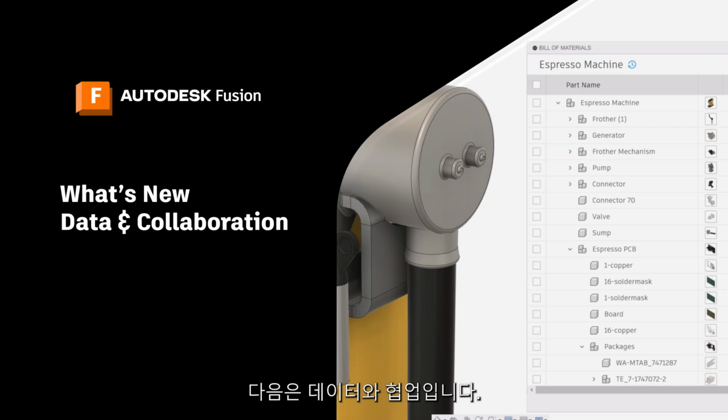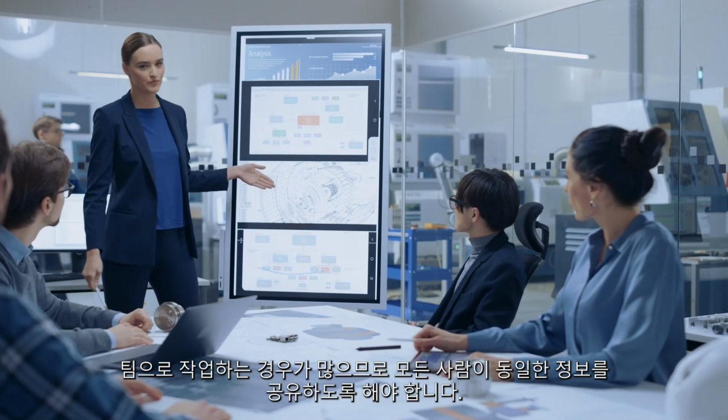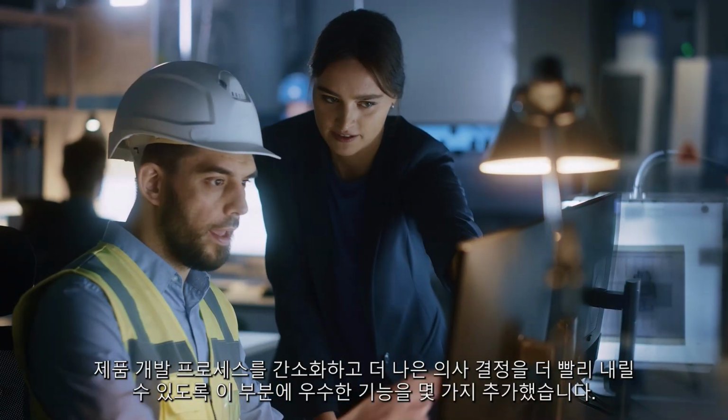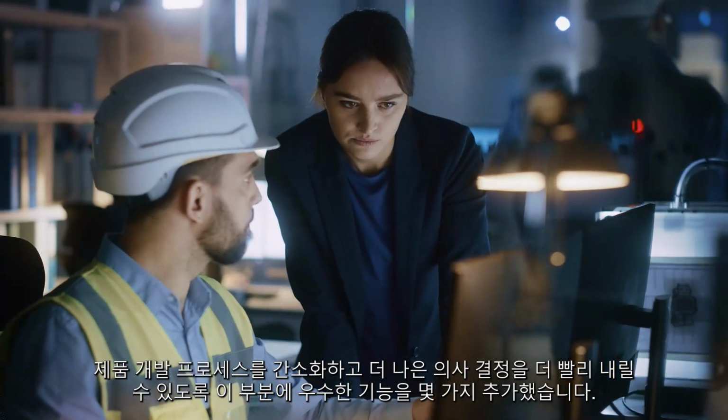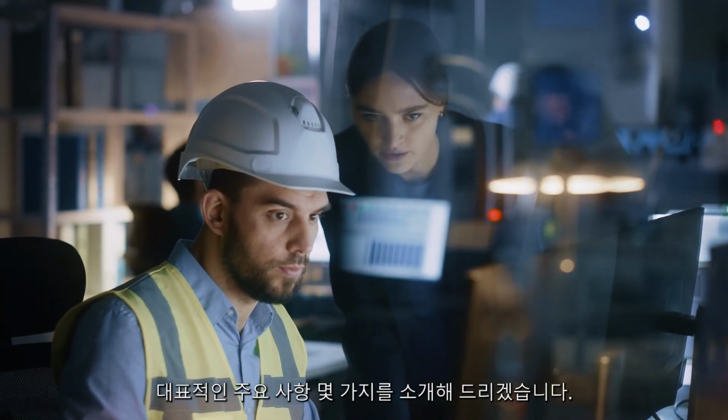Next up, data and collaboration. You likely work in teams, so getting everyone on the same page is critical. We've added some great functionality in this area to streamline the product development process and help make better decisions faster. Here are a few of our favorite highlights.